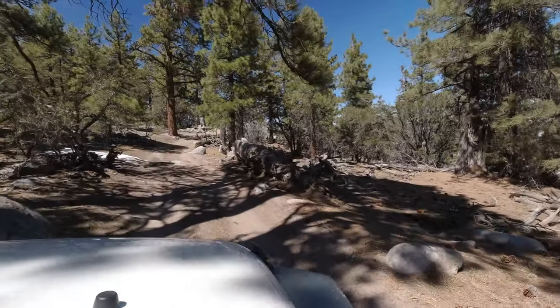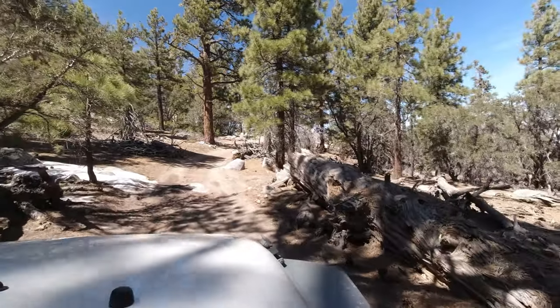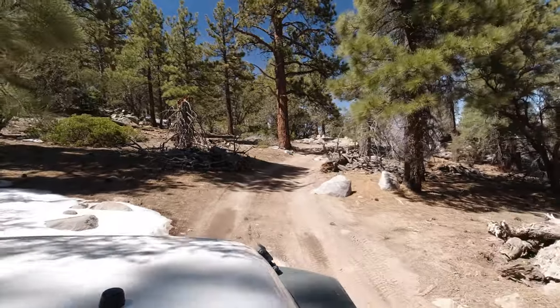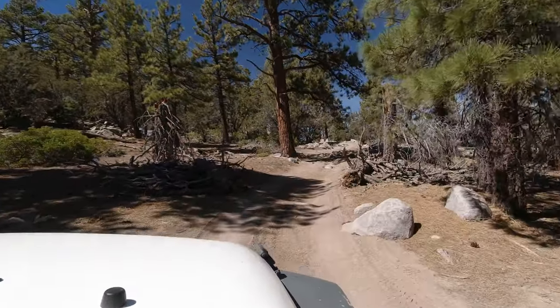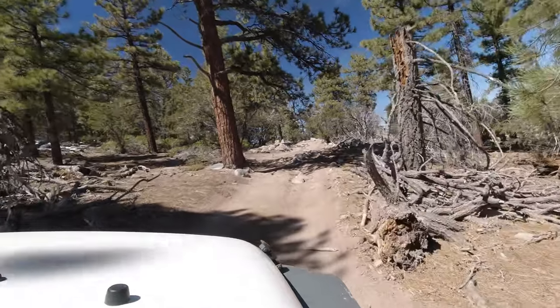So we slowly crawl our way up the side of the mountain, and eventually we are overlooking Johnson Valley, where they have King of the Hammers and many other things. So this area is so rich with trails and scenery. I really can't wait to get back to see it again.